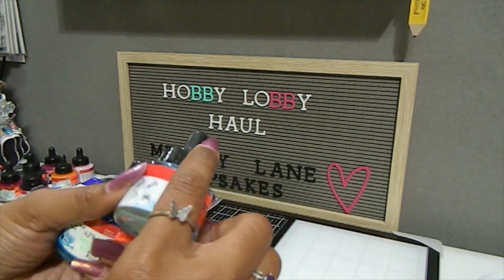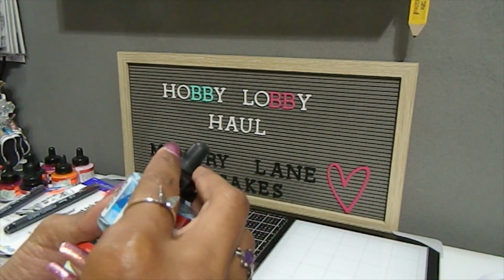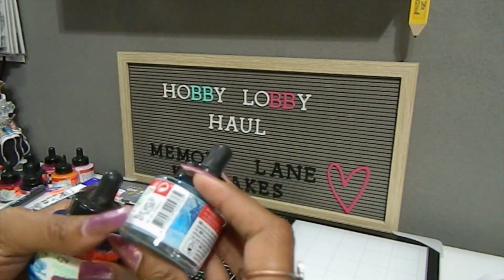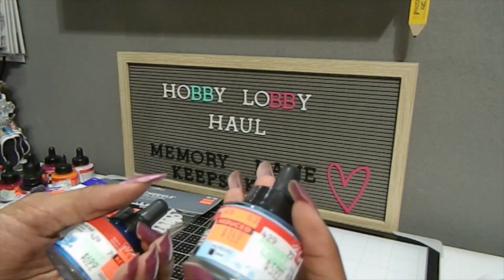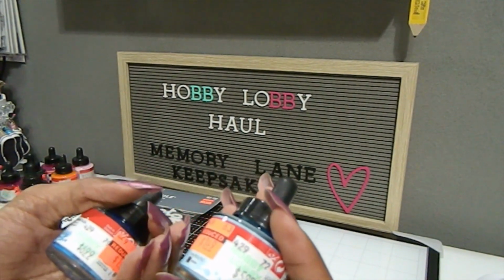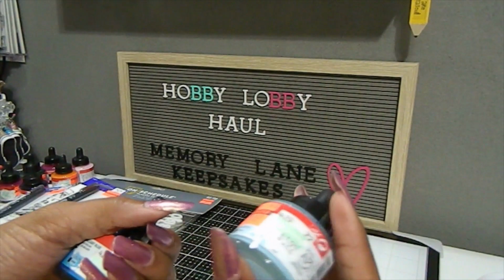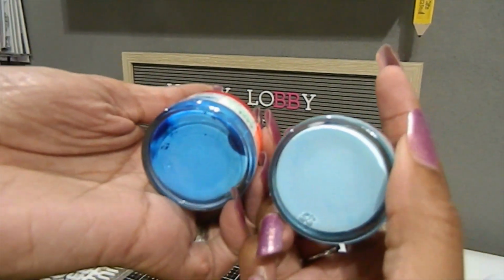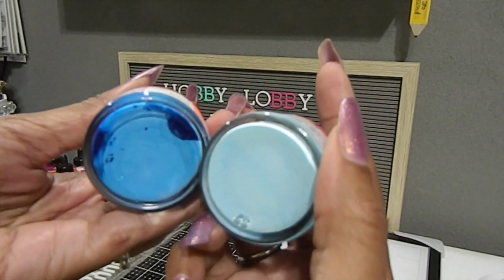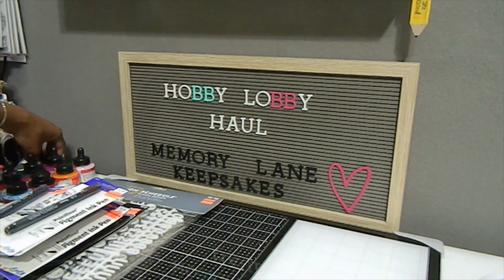let's see if the name's on this one. Looks like the label might be covered up on this one here, but this is a different one. The number on this one, yep, they covered it up so I can't see it. The tag is in the way. But however, this one is a lighter blue color, and it looks like this, so you can kind of see. Really, really pretty. Alright, so those are all the inks that I picked up there.